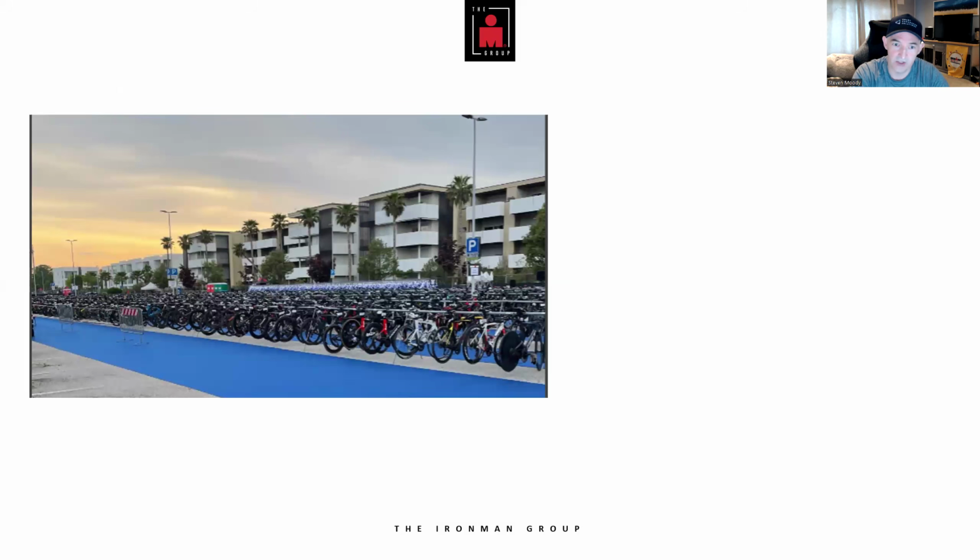Okay, so we're into transition one. Now, as I said, it's a very packed transition, but it's compact. There's not a huge amount of running in it, like in Mallorca or in Italy, so it's actually shorter. So it should lead to speedy transitions as well. It's a single transition, as in your T1 is the same as your T2, which makes it logistically a lot easier than other races as well.